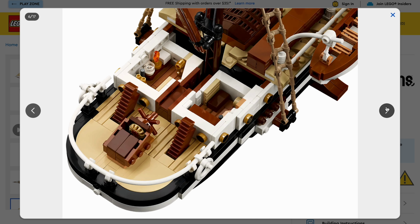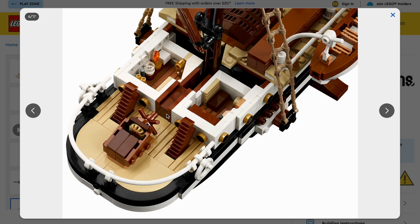Here we get a nice looking view of the aft side, maybe, where the steering wheel is. It's not what it's called. Ship steering wheel. I thought it had a cooler name. It's just a ship's wheel, I guess. Here we get a nice little look at the ship's wheel. Wow, it looks huge compared to those stairs, so I don't know. I'm kind of curious what it looked like in real life.